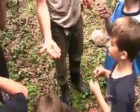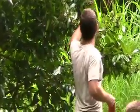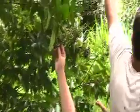Is it cardamom? No. Oh, I know what it is. No, it's not star anise. Allspice.